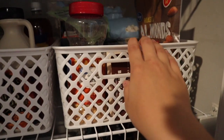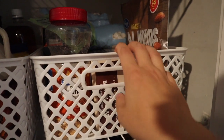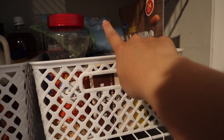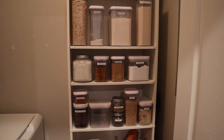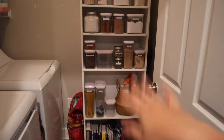And our last basket, we have more breakfast and snacky items in here. So we've got some almonds, peanuts, some oatmeal, some random marshmallows back there. So the baskets have truly helped us organize our pantry. And now I'm going to show you how we utilize the laundry area as a little bit of extra pantry space. This bookshelf is from Target, and it's honestly not in the best condition, but it just holds pantry items.